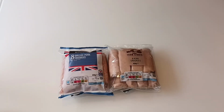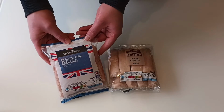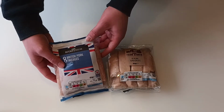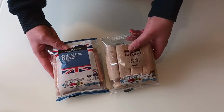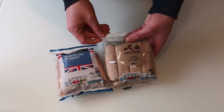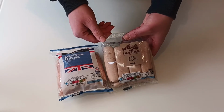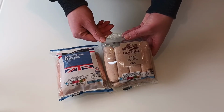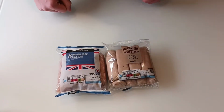No breakfast is complete without sausages. We've gone for 8 British pork sausages for £1.60, 454 grams, and right next to them were these. Also 454 grams, this is their budget option, and this was 80p, literally half the price. So we'll see if this is double the taste.